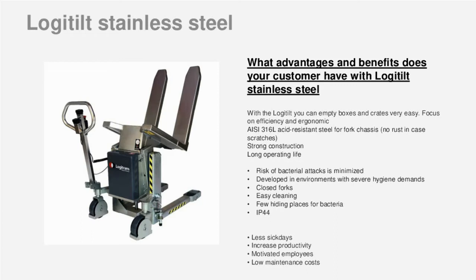It can be tilted up to 180 degrees. Risk of bacterial attacks is minimized. Developed in an environment with severe hygiene demands. It has closed forks, 800 millimeters or 1150 millimeters, or we can do a customization if you need the forks to be shorter or longer. Few hidden places for bacteria, and again, because electric, Loditrans offers IP44.